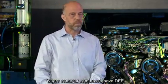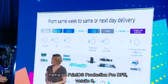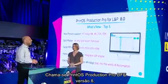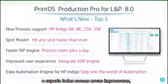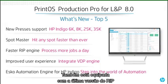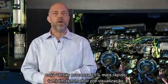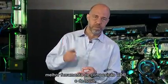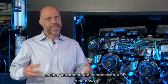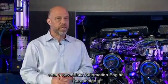So I want to start breaking that down and talk about the different components. I want to start with our new DFE. Gershon, tell us a little bit more about that. Sure. It's called PrintOS Production Pro DFE. It's version 8, and it supports, first of all, our new presses, as well as the Spotmaster technology that we just heard about. Also, it's equipped with the latest RIP version, and that RIP version actually rips 25% faster. It also has better preview, a better VDP composition tool, and it's tightly integrated with the new ESCO automation engine for Indigo.